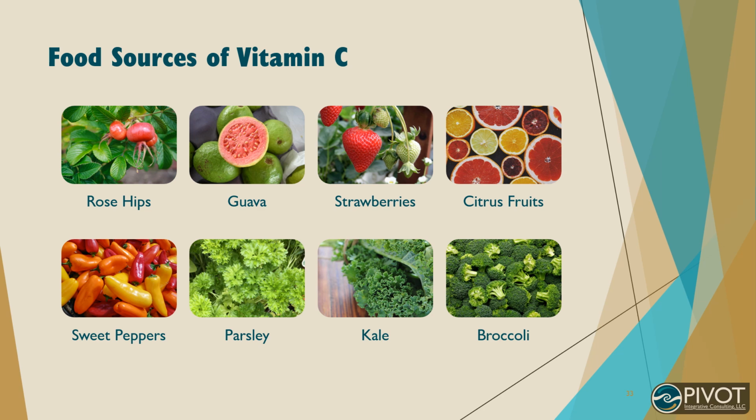Food sources for vitamin C include rose hips, guava, strawberries, citrus fruits, sweet peppers, parsley, kale, and even broccoli. It is best to find fresh, local produce when you can, because vitamin C is fragile and starts to degrade right after picking, and more can be lost with certain cooking methods.